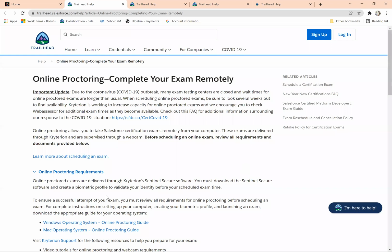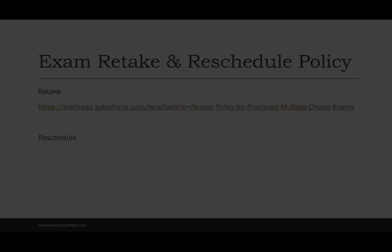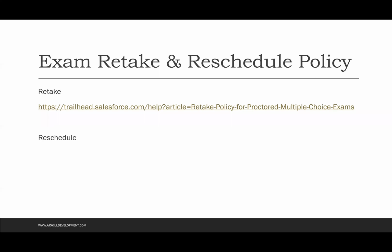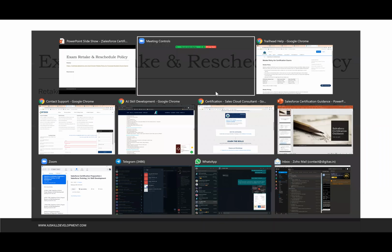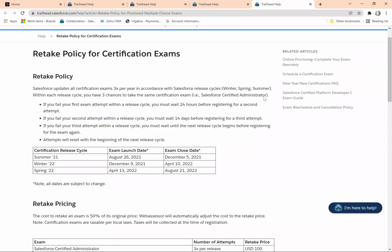Okay, when it comes to the retake policy, suppose in the worst case you failed and you want to retake the examination, it will allow you to retake 3 times for the same release. Okay, that is an important concept called Salesforce release. I will explain it later when it comes to the maintenance one. So you can take 3 retakes per year in accordance with Salesforce releases, winter, spring, summer, and again, it will cost you $100 for every retake. You have to spend $100, and there are some examinations where you have to spend $200.